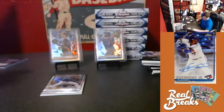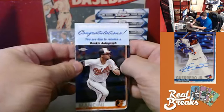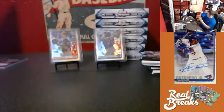I was surprised how quick it came. All right, auto, come on. Rookie autograph of Danny Jansen. That's going to the Blue Jays. Blue Jays is owned by Josh.